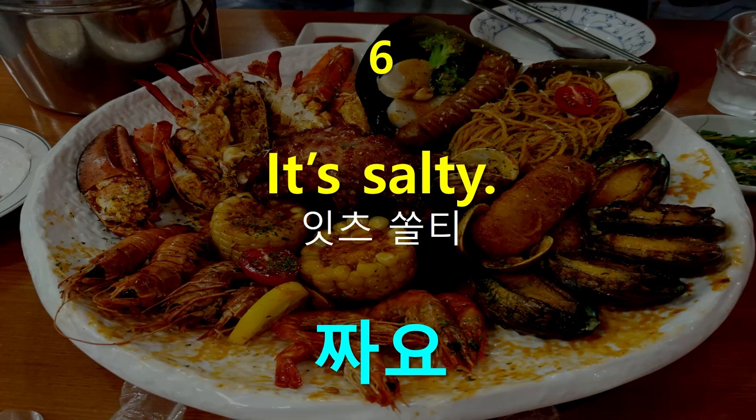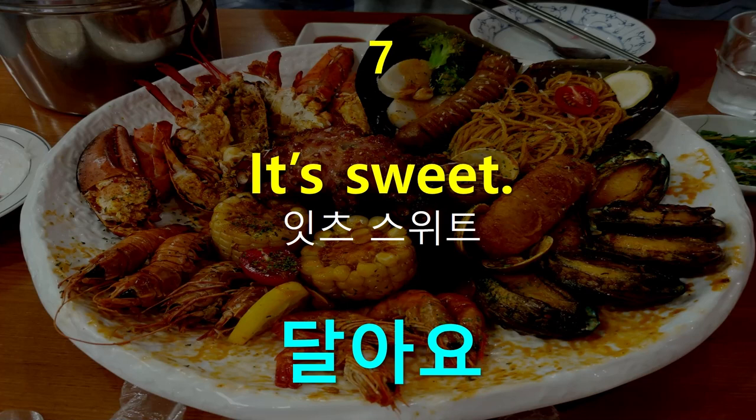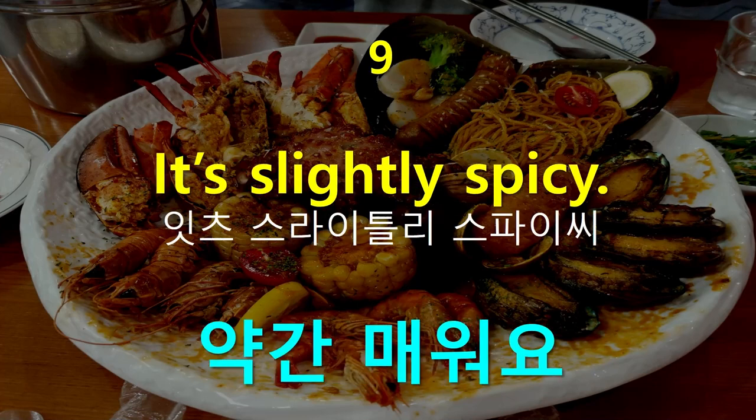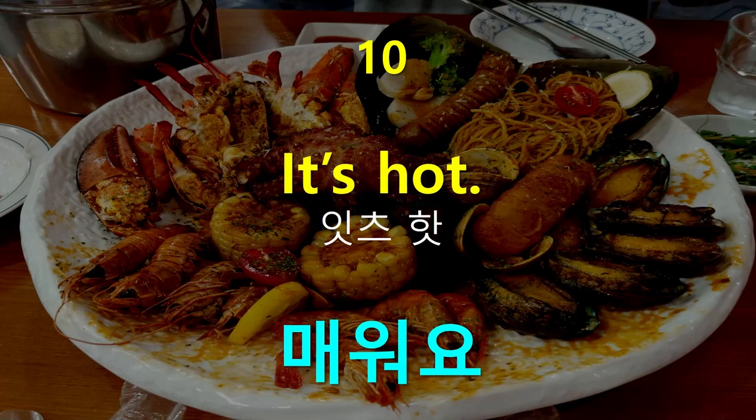짜요. It's salty. 달아요. It's sweet. 달콤해요. It's sugary. 약간 매워요. It's slightly spicy. 매워요. It's hot.